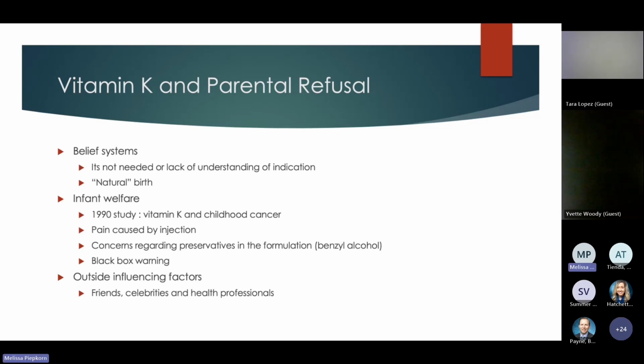The other one that we get a lot, and that sometimes is more challenging, is what I classify as infant welfare. So you'll have parents talk to you about, well, vitamin K causes cancer. There was one study in 1999 that had this unexpected association of vitamin K with childhood cancer. Well, since 1999, 35-ish years ago, there have been multiple, much larger, much more well done scientific studies that have completely refuted this association. Completely refuted it. So that one study is just considered not to be valid. And like I said, we've been doing this since 1960, and there are millions of children that have gotten vitamin K, and there is no association with childhood cancer.